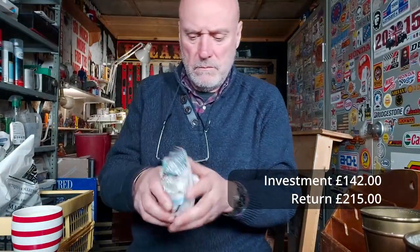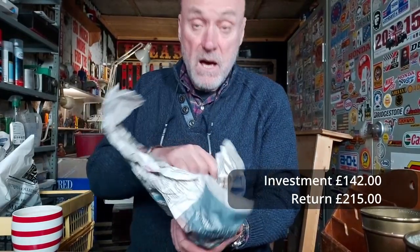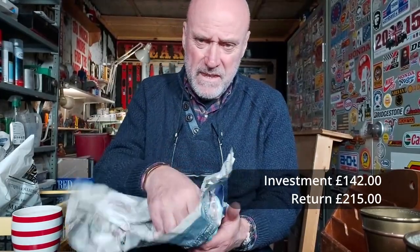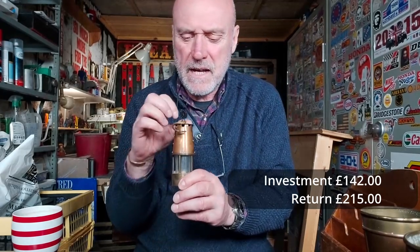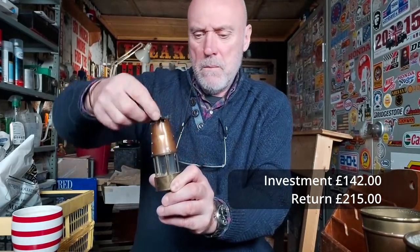Right, next out, bit of weight. Oh, I genuinely had forgotten I'd bought this. I can hold it in my hand just to tease you. I suspect Walter from Antiques Arena will be having his eye on this. I did bump into Walter actually at Malvern, queuing up for breakfast. So I didn't have this at the time. It's a miniature brass and copper miner's lamp.